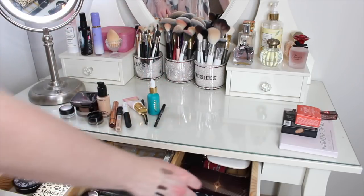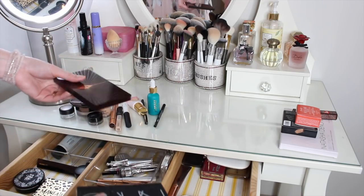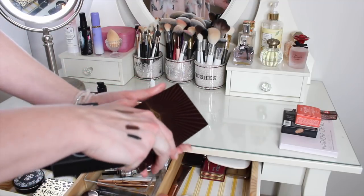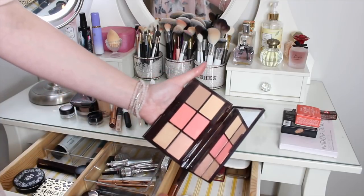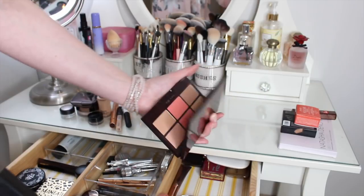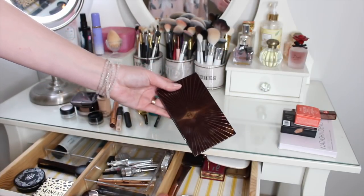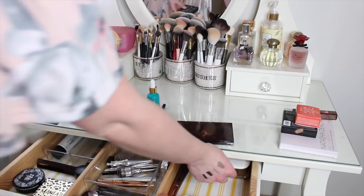Okay, cheek products are the last things I have to swap out. So I have a couple of, well, this is a face palette. It's the Charlotte Tilbury face palette. I pulled this in because I wanted to try out some more Charlotte Tilbury products. This is another product that I have on the chopping block, so I'm gonna leave it out, but I'm gonna pull in another one. To be honest, I don't love this palette. It's expensive and I just don't think it's worth it.